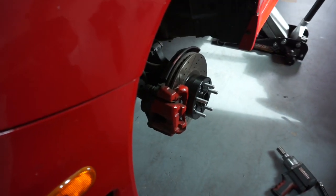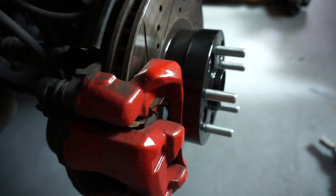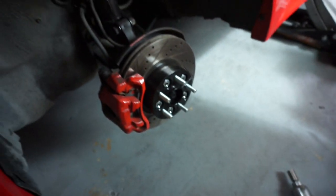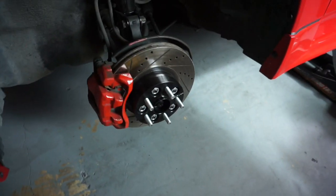Okay, these are 25 millimeters. These are absolutely perfect. No shaving. You don't have to cut the studs or get smaller wheel studs. Those fit perfectly. I use my impact to impact the 19 millimeters on there.